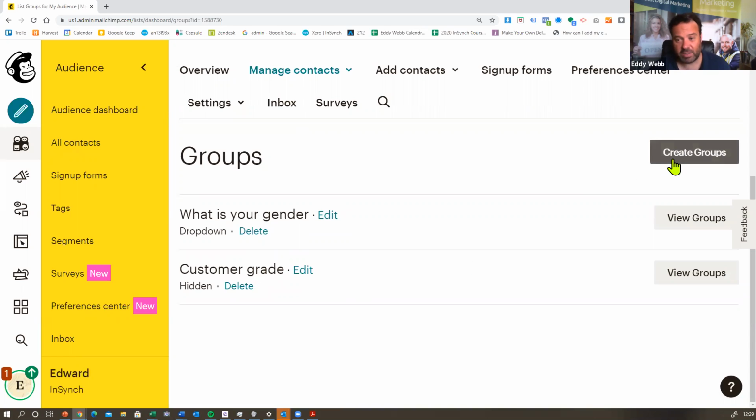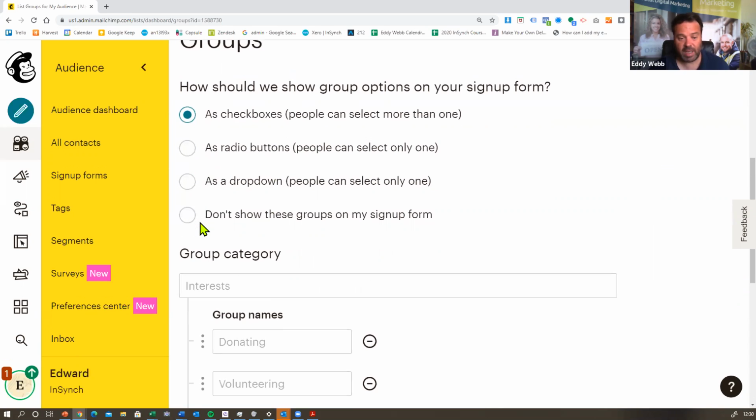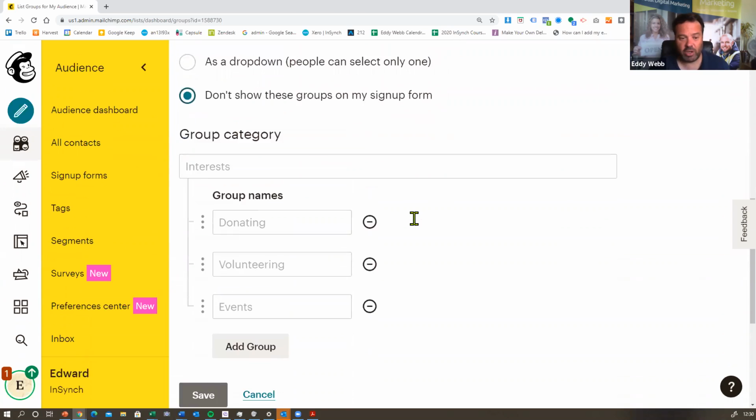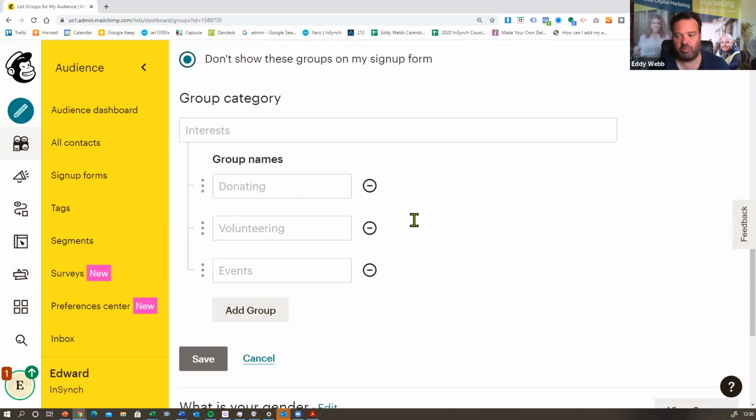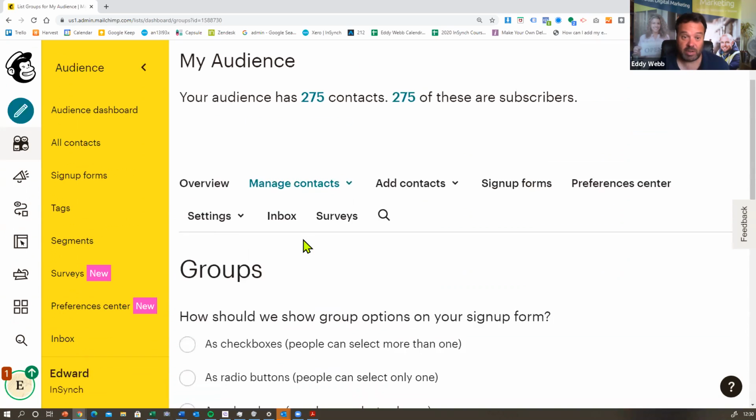And you very simply create a group and say, the top three options here are ones that people can choose themselves. So when they sign up to you, anything that you create, they'll be able to say, yes, I'm male, female, or whatever, or I'm a vegetarian, or I like fruit, or whatever it is you want to get from those people. This one here, don't show it when people sign up. That is where you define your customers, so you put them in different categories as you go. And as I said, I've got what is your gender and what is the customer grade, because I might want to send different emails to different people.